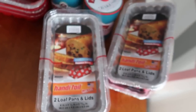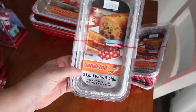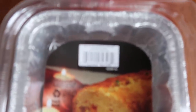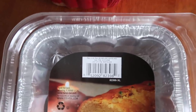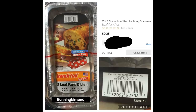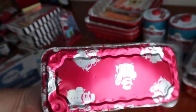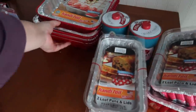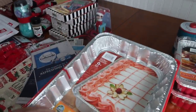Probably my favorite finds include these little like bread tins by this company called Handy Foil. And here is the UPC. Boom. I found four of these. They have a snowman on them, so you could tell that's holiday themed. So 25 cents for two of them. That's a really great price point. And then I was only able to find four of these. They have the red lid. I found something similar last year too, and they were also 25 cents.